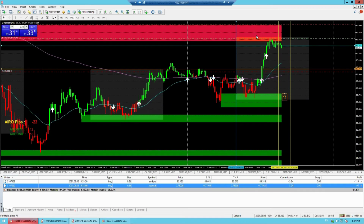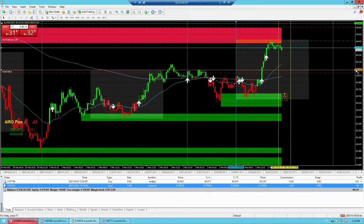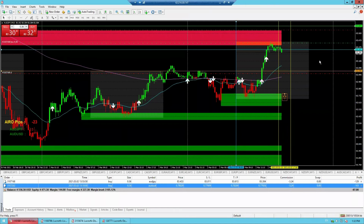It's coming. The fact we have this zone right here. Which one am I looking at here? I can't see it. This is the Aussie Yen. Still have lots of room. My stop is below the moving average.